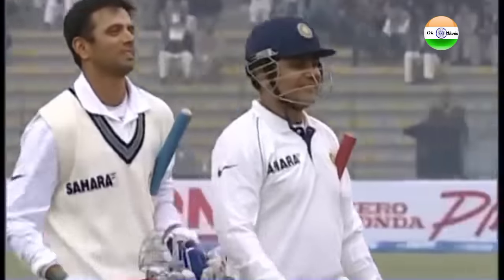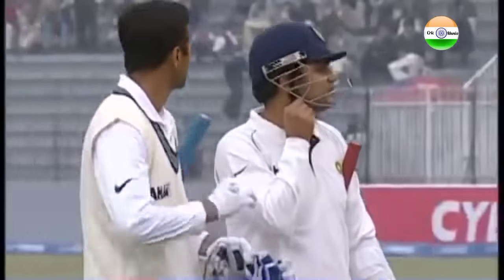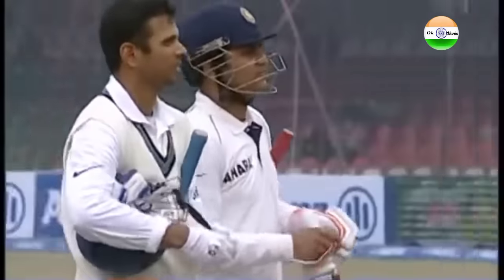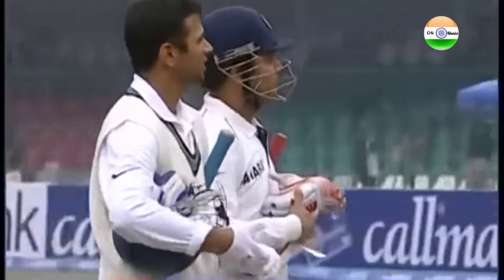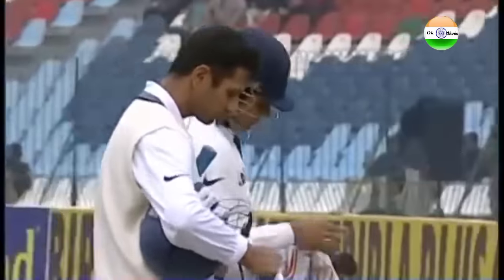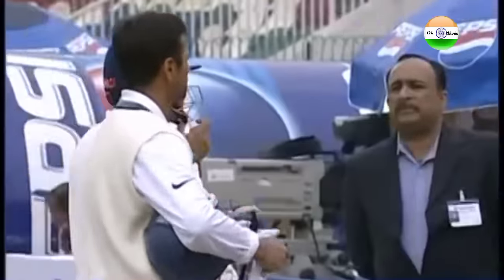67 runs in just 12 overs, whereby these two, of course, are in a position they can't win the game. There's no way. So prevention's better than cure. And these two players have played beautifully. They really have. Sehwag on 84, 17 boundaries, fantastic boundaries. And Dravid, 37 from just 78 balls.